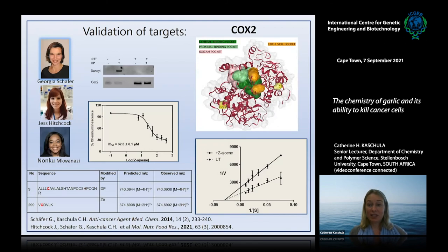Then our last validation experiment that I would like to share with you is that we've also found that aquayamycin inhibits COX-2 enzyme activity. There are a lot of natural products which are known to inhibit COX-2.